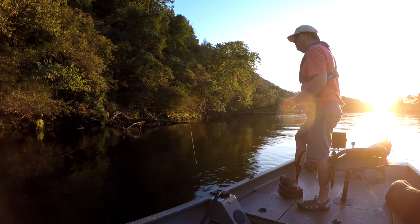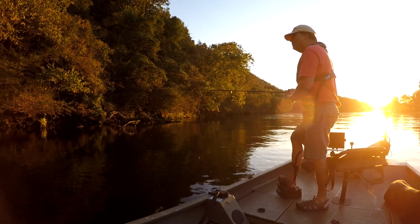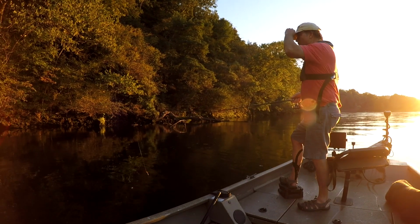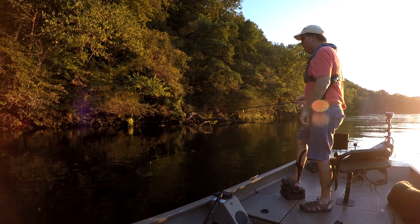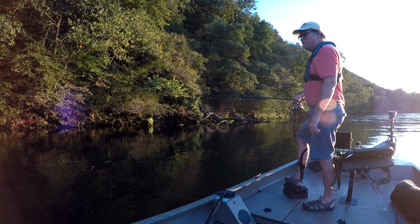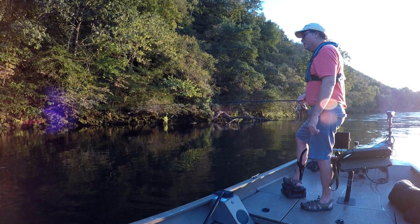So I'm sure they are injecting a lot of liquid oxygen in that water coming through the turbines. I'm just below Lookout. I'm going to start right here at this big snag. I'm going to work an 1/8 ounce ginger jig with a brown head with 4-pound line. I'm just going to work the bank.